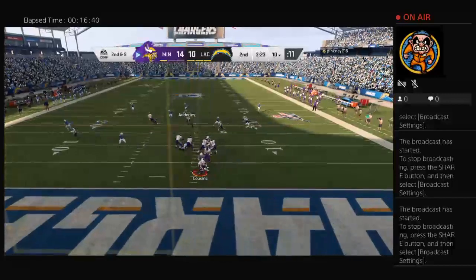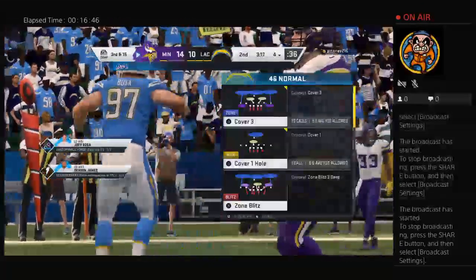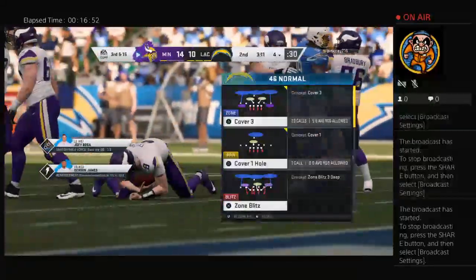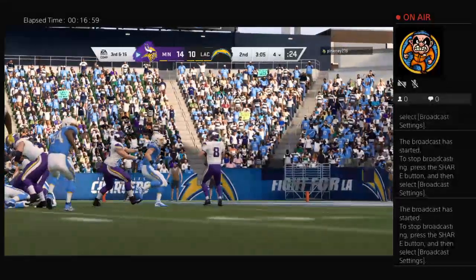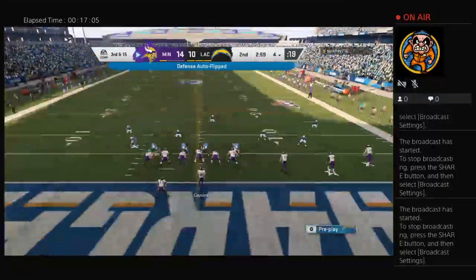On 2nd and 9, Cousins. Pressure gets to him, and down he goes. Back at the 4-yard line. Joey Bosa. Credit him with a sack, and it goes as a loss of 6. 3rd and 15. After the sack, they'll come up now 3rd and long.